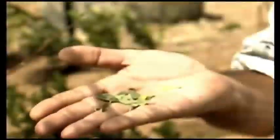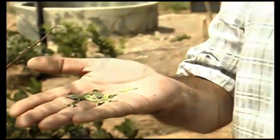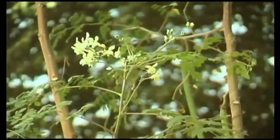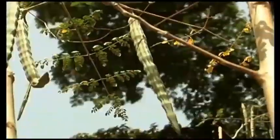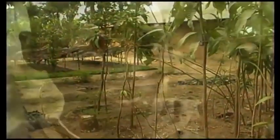In his quest to combat malnutrition, Fugley came across moringa in the late 1990s. It contains more vitamins and minerals in various combinations than you find in any other possible vegetable. And I thought to myself, if this source of nutrition could be made available at the village level, then this could be a very effective tool in preventing malnutrition.